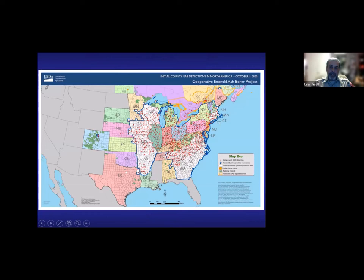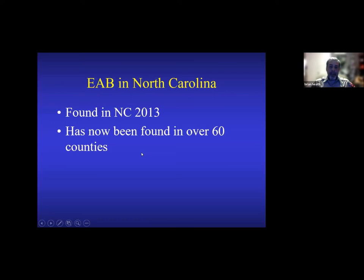And if you notice, the last map here is from October 1st, 2020. I think after that point, APHIS and USDA pretty much said, sorry, we can't control this pest anymore. We're not going to try to quarantine it anymore. We've spent a lot of money, tried a lot of things, and we're not successful. It's something that we're just going to have to live with. So there are no current quarantines anymore for this pest. As you can see, it's halfway across the country and doing all kinds of damage there. We did find it in North Carolina in 2013. It's been documented in over 60 of our counties.